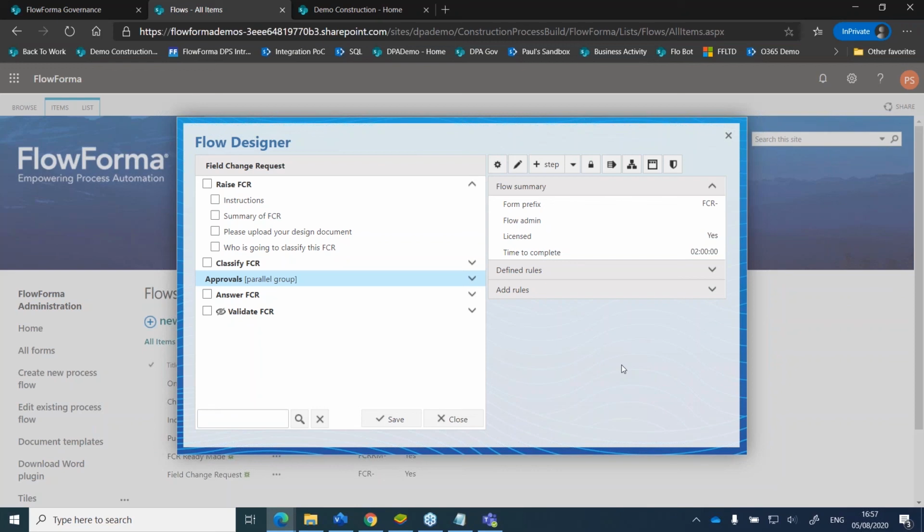Yeah. And another great question comes in. Someone's asking, can we assign steps to people outside the organization? So, for example, external designers or subcontractors. Yes, quite uniquely, FlowForma has this ability, we call it FlowForma Engage, that allows you to engage with people outside of your organization. So you imagine you have Office 365 in your construction company, and you don't want anybody else having access to your Office 365 areas, because of the security risk associated with that.